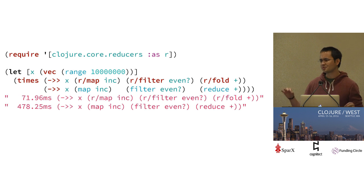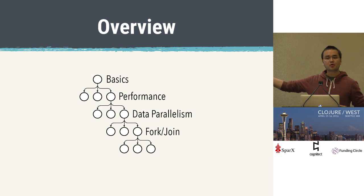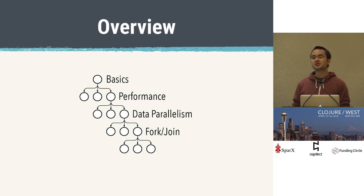This talk is really not about reducers per se. It's more about parallel programming and the concepts behind it, and I think that that will help you understand actually what the reducers library is doing. So to get there, we're going to end up at the fork-join framework. The reducers library relies on the fork-join framework in order to do its parallelization. It's a really cool thing.